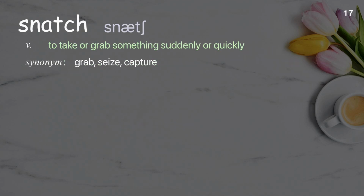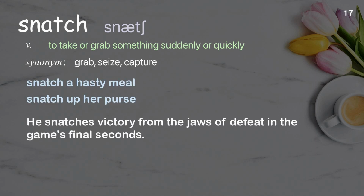Snatch. To take or grab something suddenly or quickly. Examples: Snatch a hasty meal. Snatch up her purse. He snatches victory from the jaws of defeat in the game's final seconds.